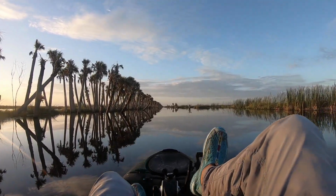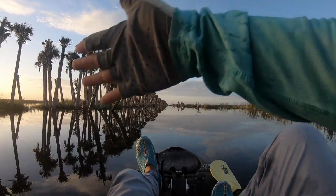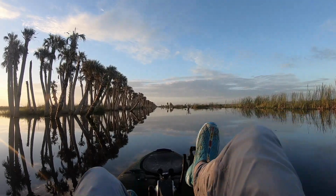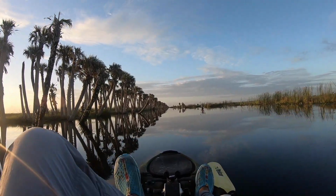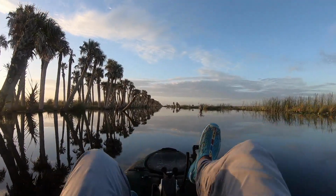Bird down there. Thought it was a fish for a second. Because all this looks good, right? You've got trees on this side that are submerged, you've got vegetation on the right side. But I'm pretty sure the bottom here is kind of muddy, and the fish don't necessarily like that. Or at least bass don't.